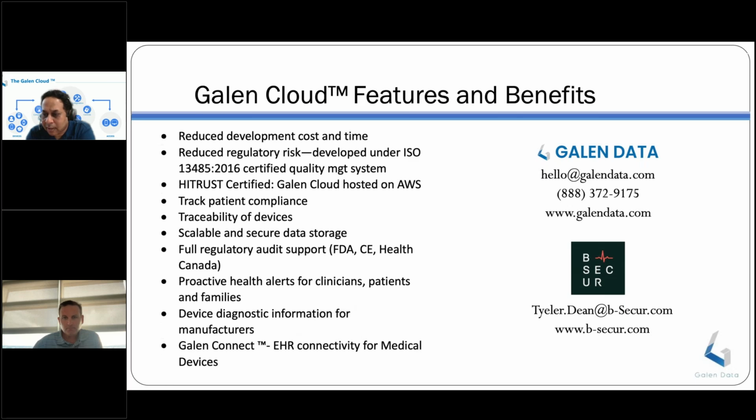Who owns the data processed by the B-Secure/Galen platform? I can answer some of that. From a Galen perspective, all data is always not ours. We don't claim any data. It's really for you to manage. It could be your data, the health system's data, or the patient's data. We don't have any real ownership of the data. We're really just the custodians of the data. We manage the data and we provide services on that data. And the way the integration works, B-Secure has no access to that data, so they have no ownership either.